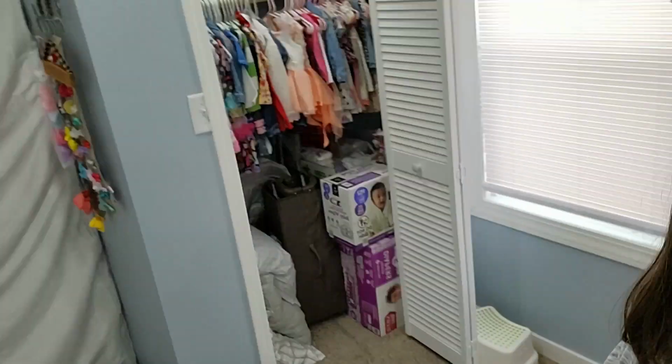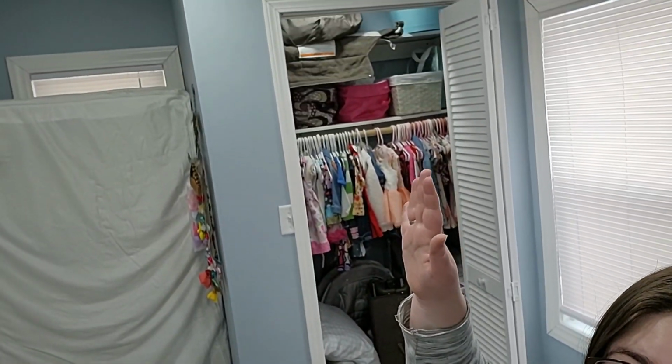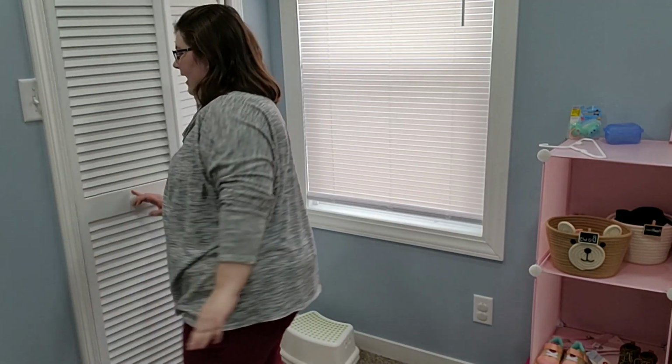our system is working. We have clean storage and we can access everything that's in there. And I know where everything is, which is new. It's very new. So this seems to be working very well. I'm pretty happy with that.